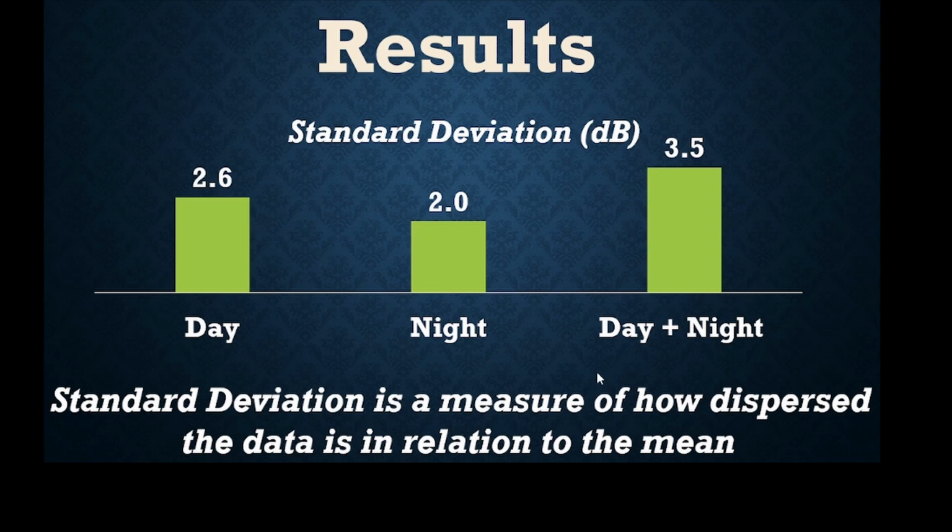Even with the DNL, the average noise level throughout the day and throughout the night, we still have a low standard deviation. No obvious or significant change around the mean.